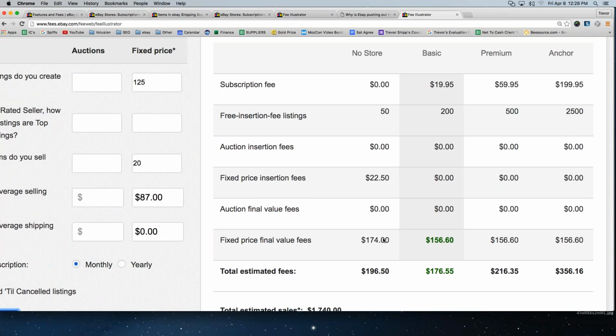And based on those inputs, if I had no store, it would cost me about $196 a month off of all this that I'm doing. Now, don't misunderstand. Most of that cost is in my final value fees, which are right here, because eBay's taken their 10%, right? Most of the cost is found there.